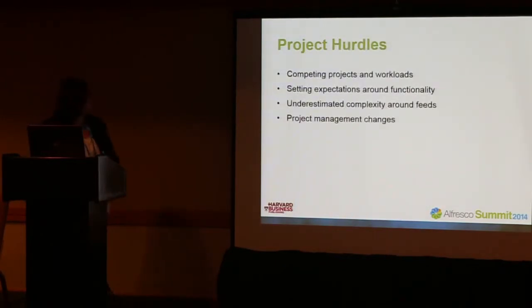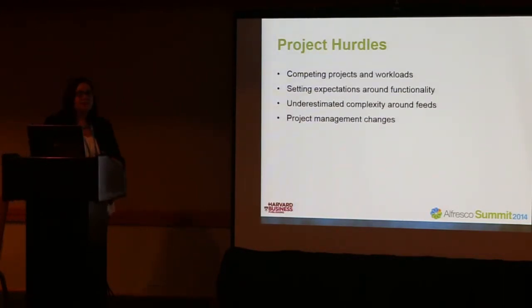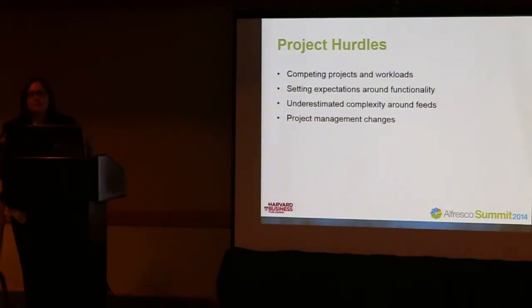So no project is without hurdles, and we definitely had some. I think that these are probably the biggest ones. The first, I will say, is we had a lot of competing projects and workloads. That was both on the side of the business users, but also on the enterprise IT side. So while enterprise IT had committed half of their time to this project, the business can't stop. So we had new product launches, tasks, system bugs and errors, things that were just kind of unforeseen that came up. And inevitably, each one of those involved somebody from our team, or four people from our team.